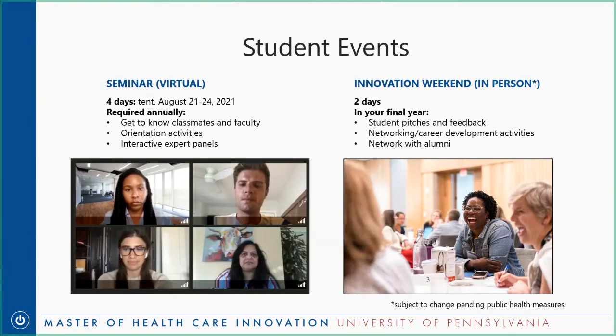They'll also have an opportunity to meet alumni and network with alumni who are invited back for part of the weekend. And even though we're really hoping by February 2022 we can have in-person events, I just have to include my caveat that any plans for in-person events are just dependent on public health measures at the time.